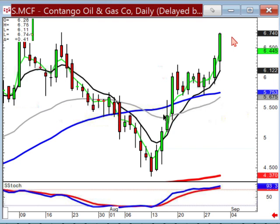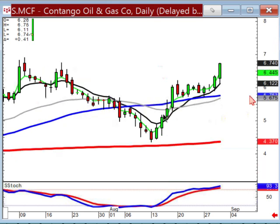Here's MCF. Very simple. Wave 1, wave 2, going into wave 3. Your J-hook pattern. And notice where you are. You're right about this breakout level. So wave 3 could take you up into the $8 area.